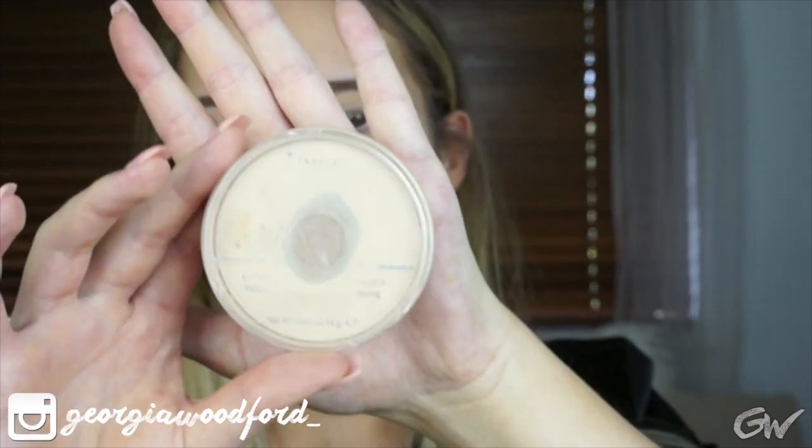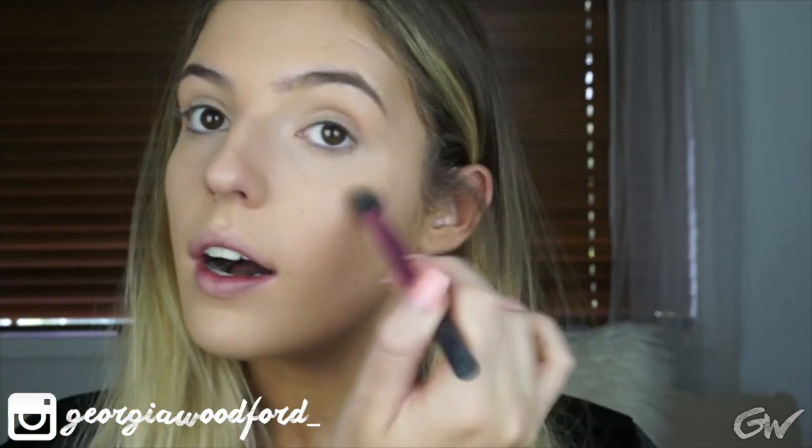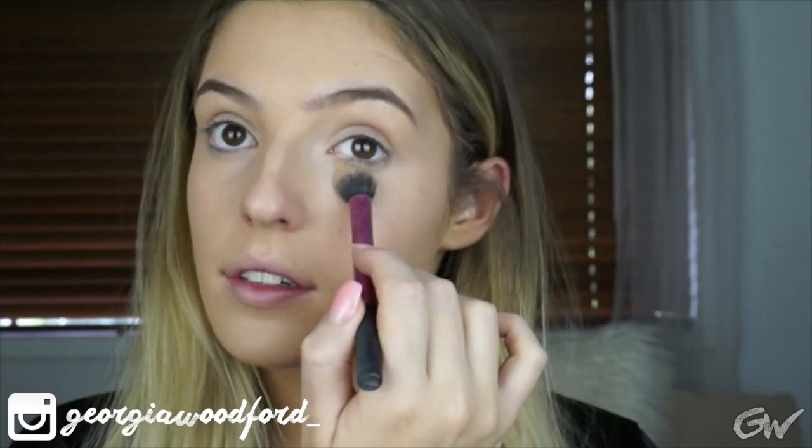It's seen better days, but this one is in the shade Transparent, and I just use the Real Techniques setting brush and dab that under my eyes just so that the concealer can be set and not move. I've honestly been using this powder to set my makeup for God knows how long. I think I was probably 13 or 14 when I first bought it, and obviously not this exact one, but yeah, I just love it. I always go and restock on it because it's just so good.